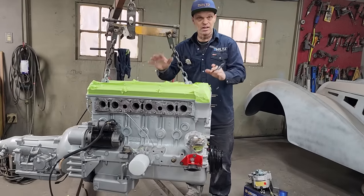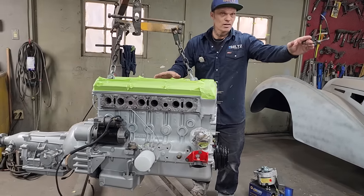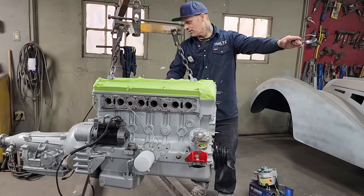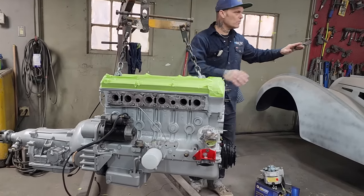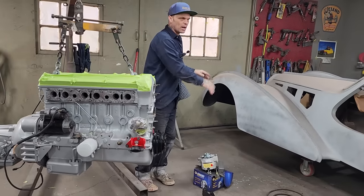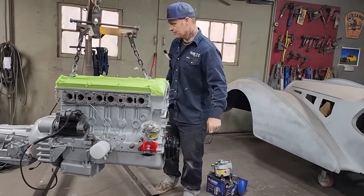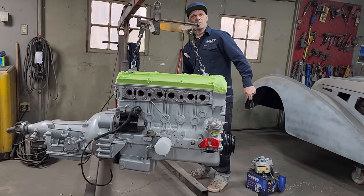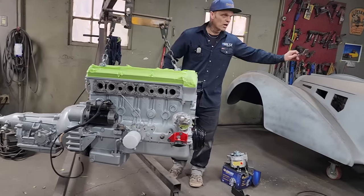Today we're going to put the engine in the chassis. My beautiful assistant Jolene is going to help me. She is so beautiful, and the car is being built because I thought she was so beautiful. She inspired me to build her a car. She came my way, and I wanted her to stay my way, so I said, I'm going to build you a car, baby. And this is the car that she picked.